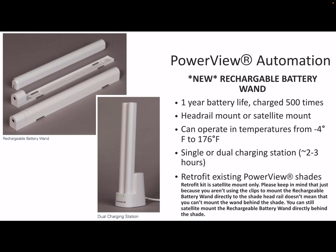A lot of our batteries are headrail mount. What that means is that we have a clip behind the headrail where we house that battery, okay? We also have satellite mount. The reason why we do satellite mount is if we have minimal mounting depths, I may not have enough room for that battery to be clipped on the headrail. So my installer is gonna have to get a little creative and maybe put that battery somewhere else, on top, on the side of the window frame, wherever it is convenient for your customer to pull that battery to charge it or replace it, okay?